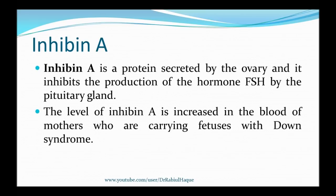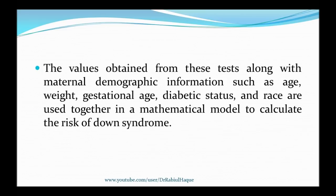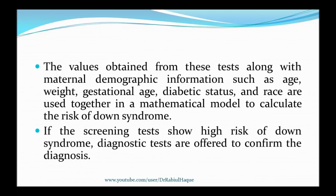Now, always remember, the values obtained from these screening tests, along with maternal demographic information such as the age of the mother, her weight, gestational age, diabetic status, race, etc., are used together in a mathematical model to calculate the risk of Down syndrome. If the screening tests show high risk of Down syndrome, diagnostic tests are offered to confirm the diagnosis. However, the diagnostic tests do carry small risk of miscarriage.